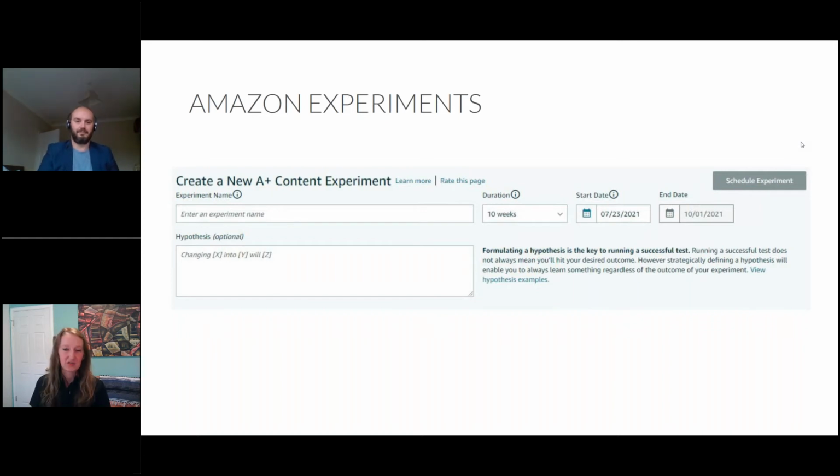So something I didn't include on this screenshot is what the two different versions look like. Depending on your A/B test, you're gonna obviously denote version A and version B: A+ content, main title, and then main product image. Those are the only items that you can really edit here. So lower in the screen, which I didn't include, that's where you can denote what it would look like. And once you hit go, your test is scheduled and it runs until your scheduled time period.